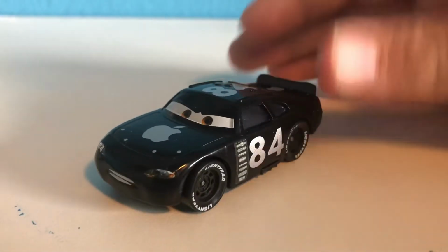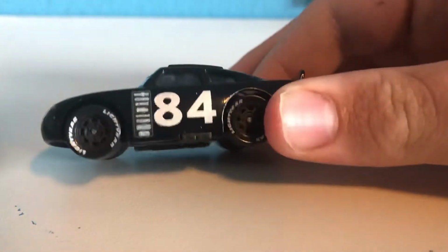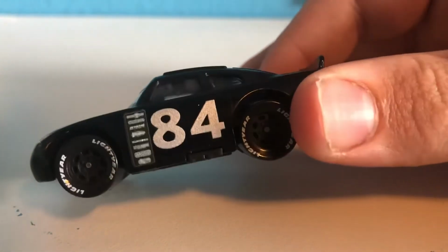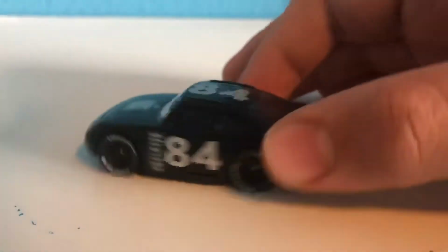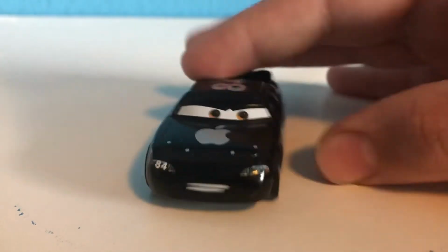Overall, I think this is one of the best factory customs that is available for a really good price. It was like $5 or something. And I also have the very wide 84 on the side. You can even see inside of the car right there. There's not much, but I think this guy is really interesting.